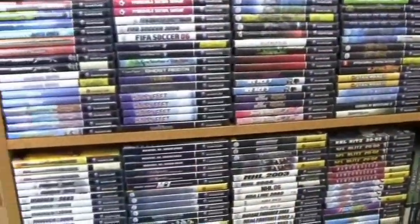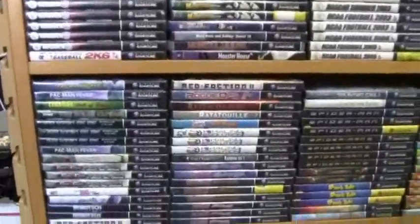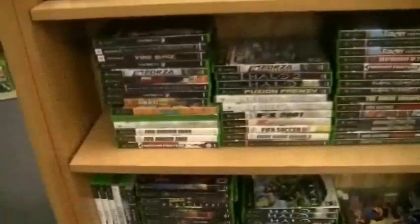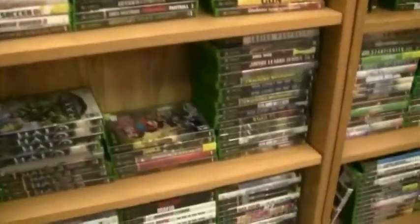Heading back over to the Nintendo side, we have probably the most underrated system of all time, the Nintendo Gamecube. Just a great console to collect for. But if you don't like the Gamecube, how about Microsoft's Xbox? Just a great collection altogether.